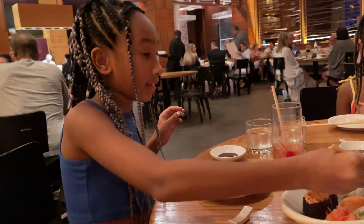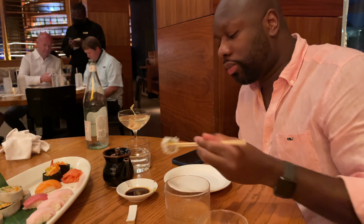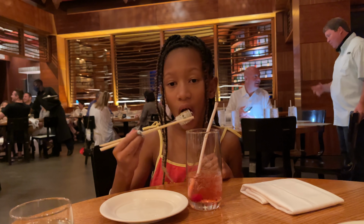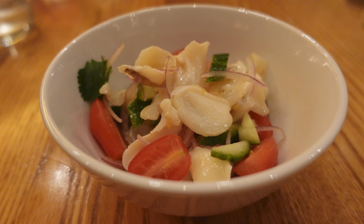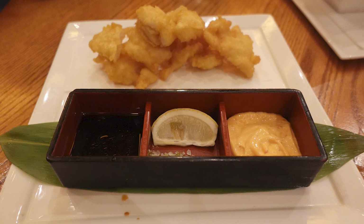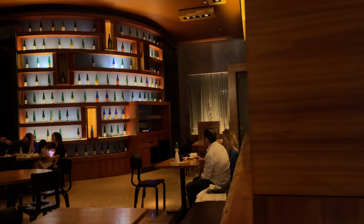Nobu, of course, has over 30 locations across the world, including a couple in our hometown of New York that we go to pretty often. But this location in the Bahamas may be the only Nobu in the world where you can order a variety of conch dishes. They have conch ceviche, Nobu-style cracked conch, and there's even a special conch maki roll. All three were terrific, so definitely don't miss out on those.